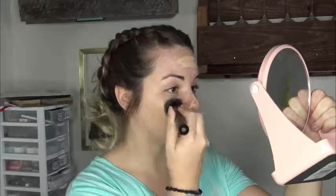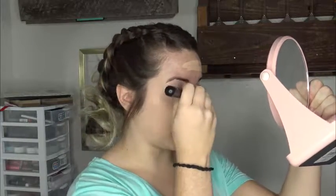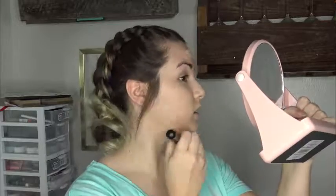Okay, so the shade is a tiny bit dark for me. I don't know if you can tell on camera. It seems like it's looking like an okay match on camera, but it is looking a little bit darker in real life. Okay, so here is the foundation. It actually looks pretty good, especially once I did blend it out a little bit. It looks better than I thought it would.